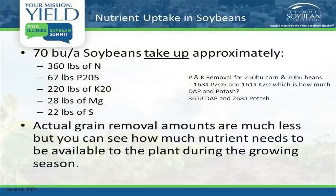I had a conversation with a guy about trying to find triple super so I could put a lot of phosphorus on without putting a lot of nitrogen on, which can be hard to find these days. The other thing that's going on is not only are we putting our fertility on ahead of our corn, because corn's what we love most, right? That's our favorite crop for most of us, even though we're at a soybean meeting here. We'll be honest about that.